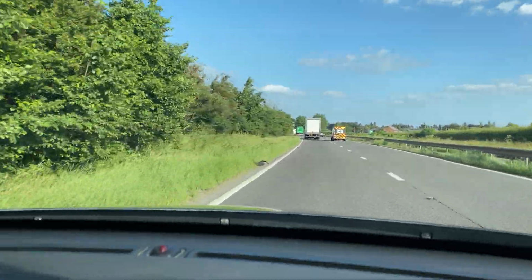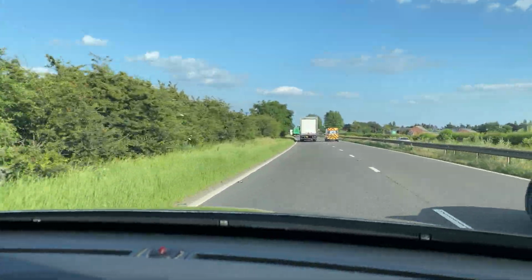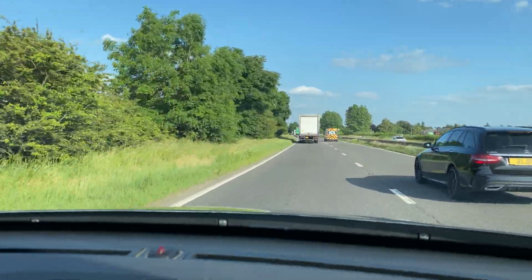So overall, this car is in a very good condition, both inside and outside, and it drives absolutely spot on.